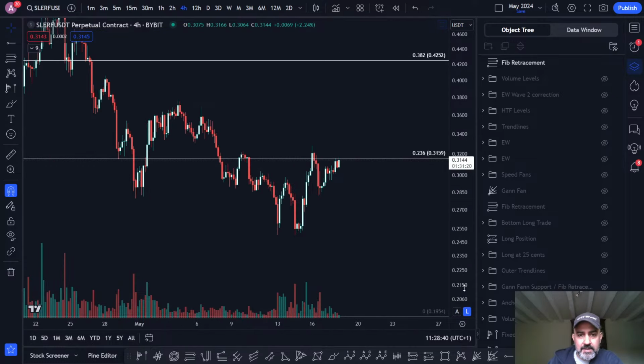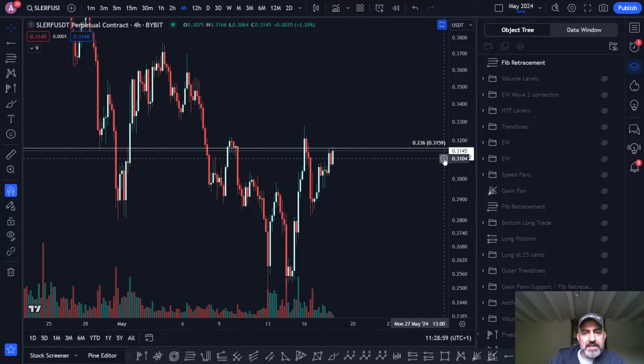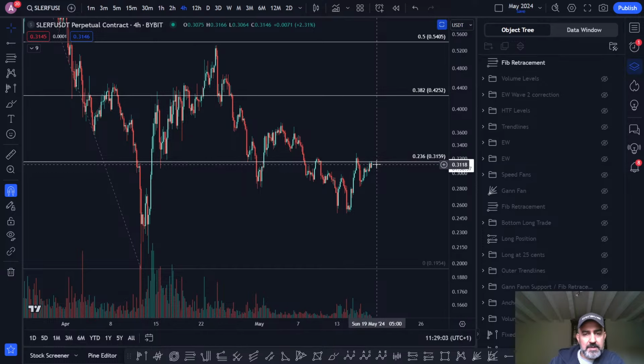Okay. So we are into a little bit of resistance now. It's the 236 on the Fibonacci retracement from the pivot high on Bybit to the pivot low, the absolute pivot high to the absolute pivot low. So we do need to flip that level into support at the moment. We're finding a little bit of resistance. It's just fib resistance at the moment.